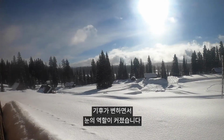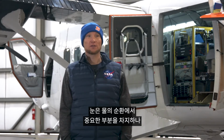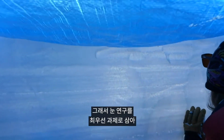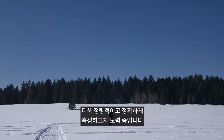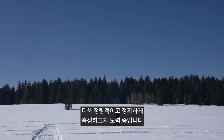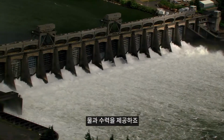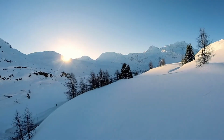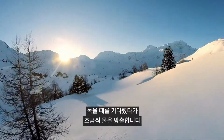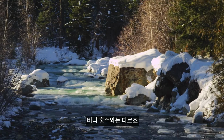Our climate's also changing, and snow is playing a really big role in that. It's a big piece of the hydrologic cycle that's quite uncertain, and it's one of the pieces that we really see as a very high priority to get more quantitative, more accurate estimates for. Snow is a really important part of our planet. It provides water, hydropower. It's a water source for agriculture and water supply. When we have snow in our mountains, it's holding it and it's kind of like timing the melt, like a slow release versus just an onset of rain or a flood event.